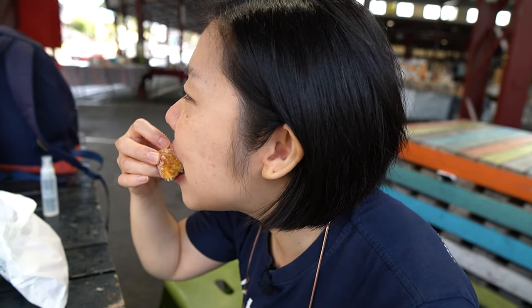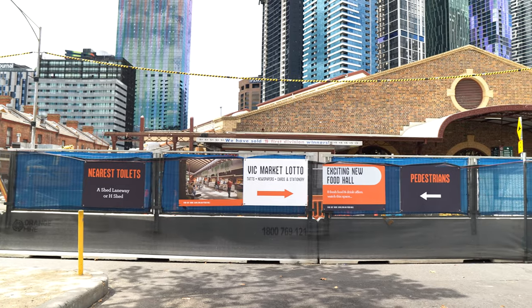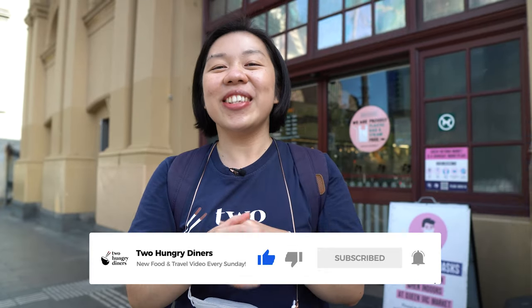Yeah, there are some parts of this market that are under construction until, I think, mid this year. But after that, I think it's going to be an amazing place for tourists, especially because Australia is now open for international tourists.